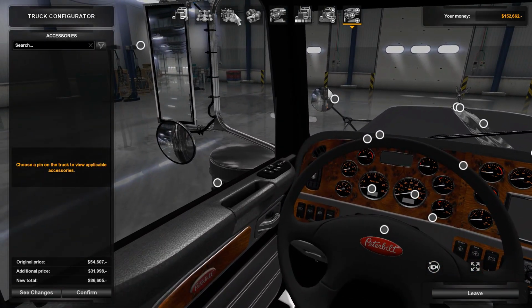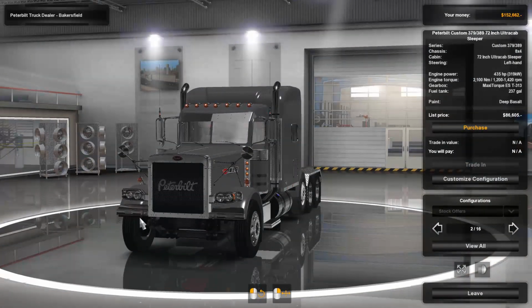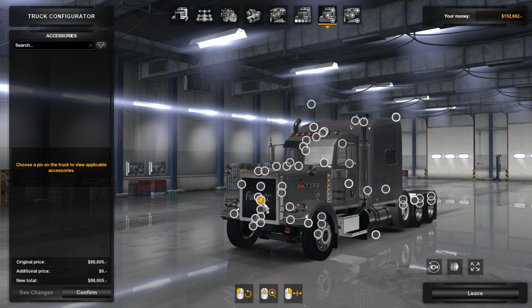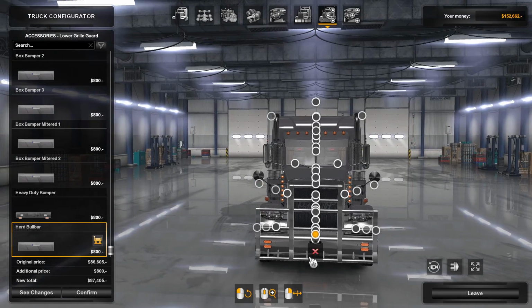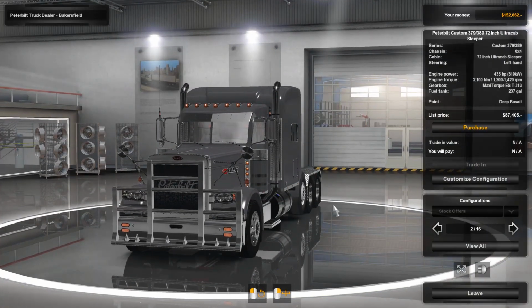That will be all. So let's go ahead and let's confirm the purchase of this truck. Only for 86,000 bucks. 86,000 bucks is pretty good. Why does it show no front bumper? We need a front bumper on the vehicle. You know what? Sure, we'll run a bull bar on the front of it. Why not? So let's just confirm that. And there we go. Let's go ahead and purchase this for $87,405.